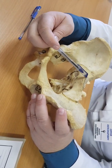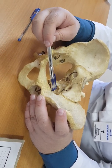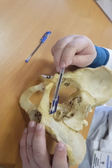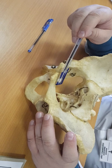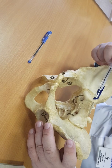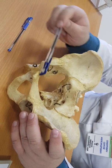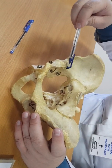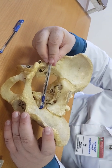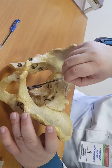Linea terminalis consists of promontorium, linea, what is this line, who remembers? Arcuata in pelvic bone, eminentia iliopubica, pecten ossis pubis, and upper part of pubic symphysis. And here it is the same. All these structures together surround linea terminalis, and this linea terminalis is the border between large pelvis and true pelvis.